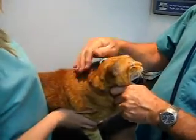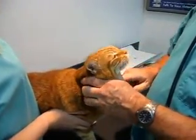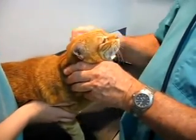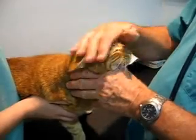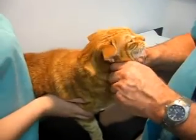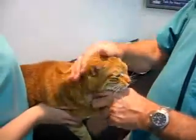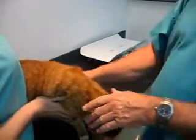If we need to proceed further, then we take blood tests. We insert a needle into the jugular here, drop some blood and send it off to the lab, and they examine that for both hematology and for chemistries. And from that we can tell how the organs are functioning.